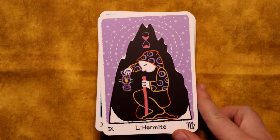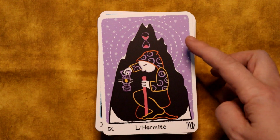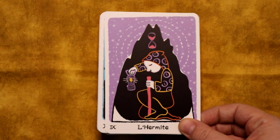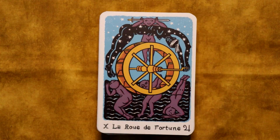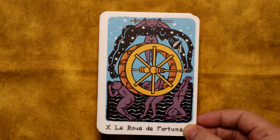Hermit. I like that this is kind of both a mountain and maybe the mouth of a cave at the same time. Wheel of Fortune.